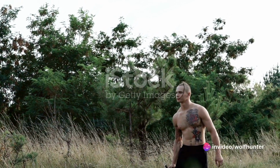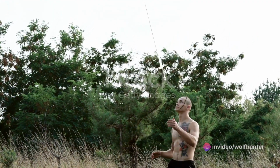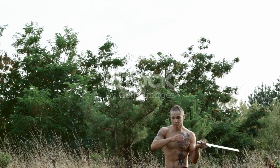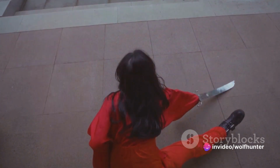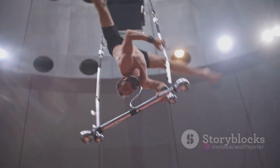The first thing to note is the gag reflex, an automatic response that prevents foreign objects from entering our throat. It exists to protect us, but for a sword swallower, it's an obstacle to overcome. Through repeated practice, they can suppress this reflex, allowing the sword to pass down the throat. But that's just the beginning.